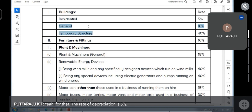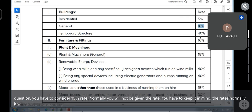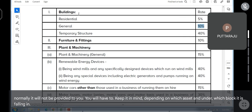The general rate for the building, if nothing is given in the question, you have to consider 10% rate. Normally, you will not be given the rate. You have to keep the rates in mind. Normally, it will not be provided to you. You will have to keep it in mind depending on which asset and under which block it is falling in. For the building, general rate is 10%.